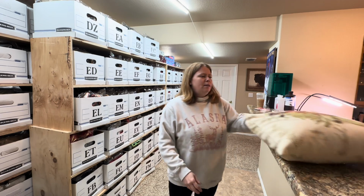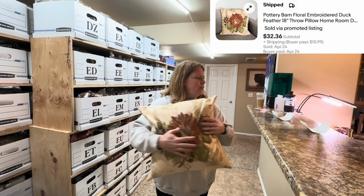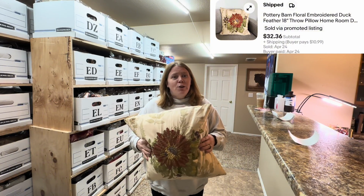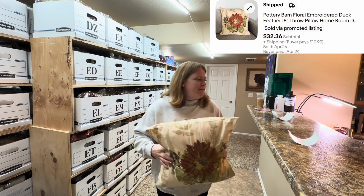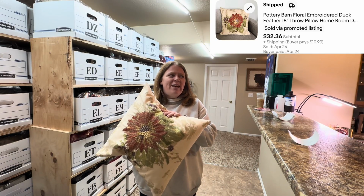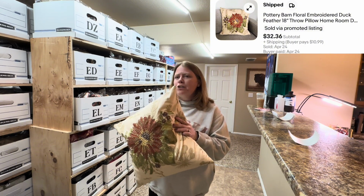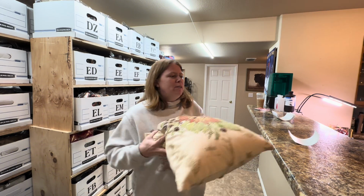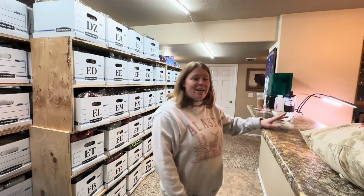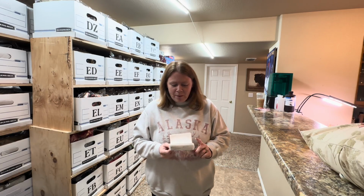All right, and then this is a Pottery Barn, just like a little throw pillow with the down insert. I did get this from the bins. I think it only weighs 1.5 pounds, so 49 cents a pound. I paid about $1.50 for this. It sold on eBay for $32, $36 plus ship pretty quickly, I would say in just a week or two after listing, and I noticed this had a lot of watchers, so I love finding Pottery Barn stuff at the bins. I've actually sold another Pottery Barn thing today as well that I will show you when we get there.